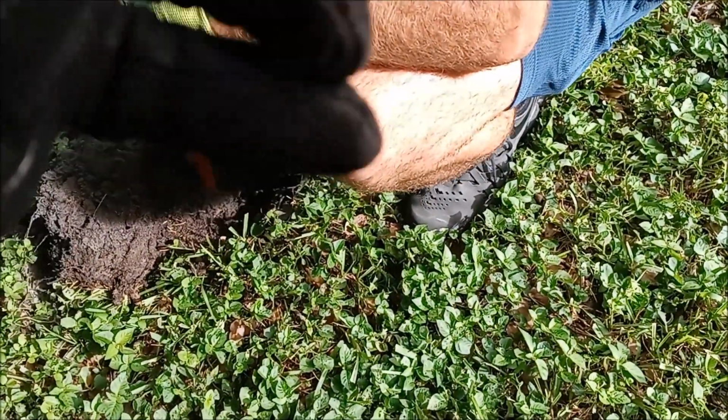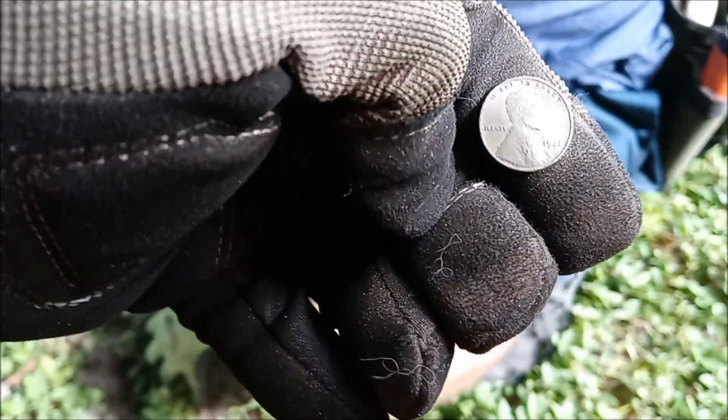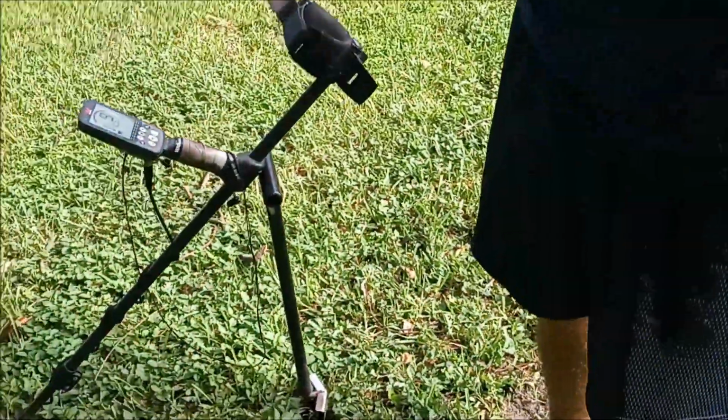Yeah, guys, it's either a 25 or a 35. You're right, there's a scratch here. So, guys, it's either going to be a 25 or 35. We'll look at it closer with the loupe when we get home. Boom! Nice find, sir. Thank you. 6 Wheaties off the property.